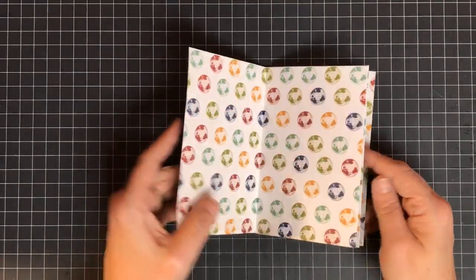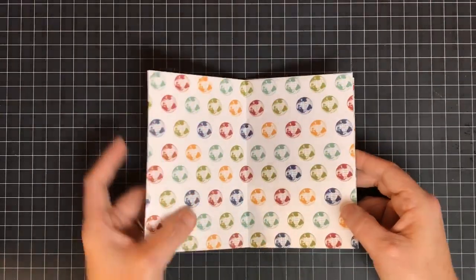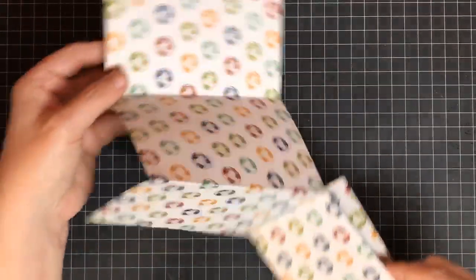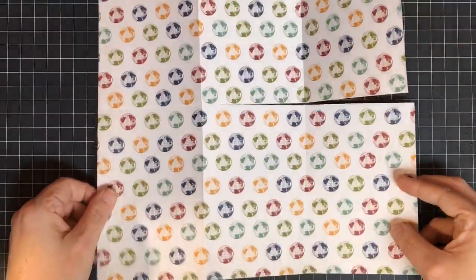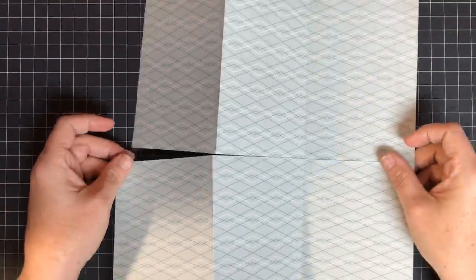And let me show you what this is. This is going to be like a little mini album, right? So it opens like this, and then it opens again, so you end up with pictures here, and then it opens here, okay? And then you also have the backside to load with pictures.